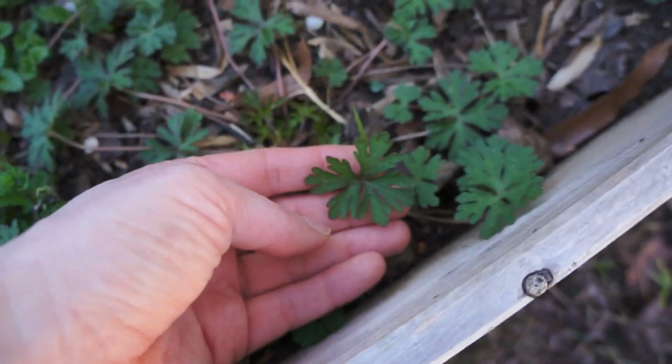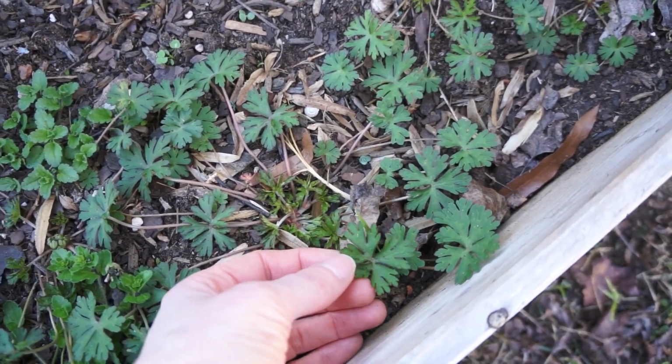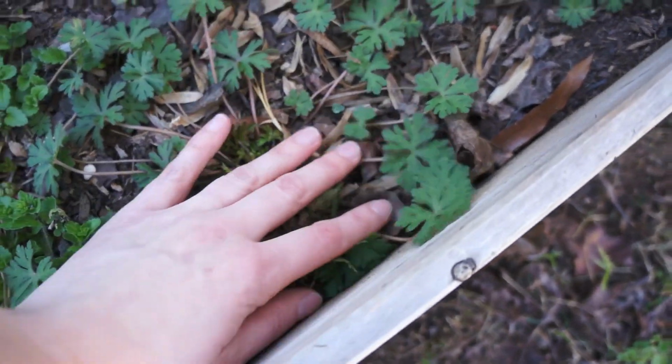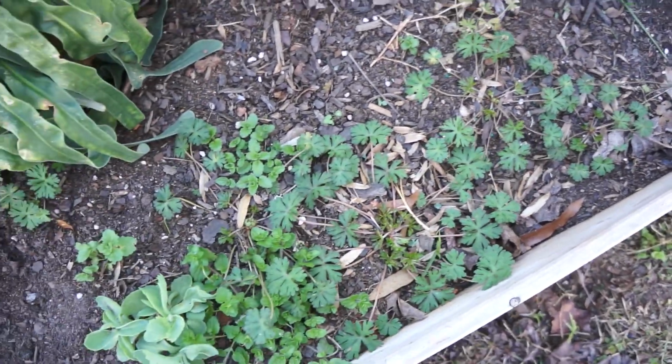This right here, I don't think is a weed. I think that's the giant white chrysanthemums that I had in the garden bed last autumn. And I pulled them all up and gave them to a friend. And some of the baby roots that were left behind just sprouted into new plants.